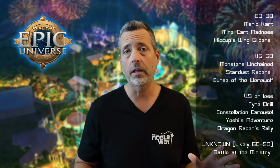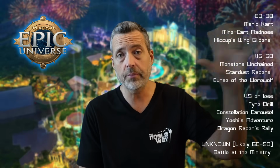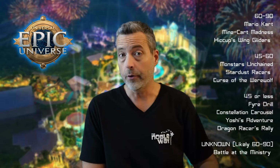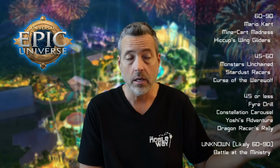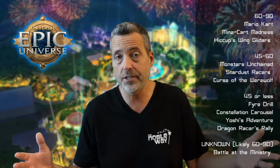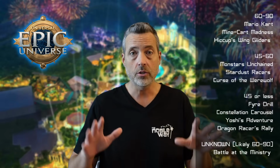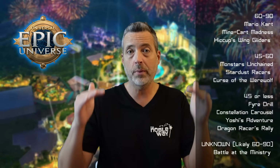Now, it is important to note that all these attractions are going to have peaks and valleys. There are going to be times where you see something that's in the 90-minute category at the 120-minute category. There will be times when it's only a 30-minute wait, and vice versa. Some of the smaller, easier rides that are maybe 30 minutes on average, you might see at 60 minutes as well. So there will always be times of the day where it will peak and valley.